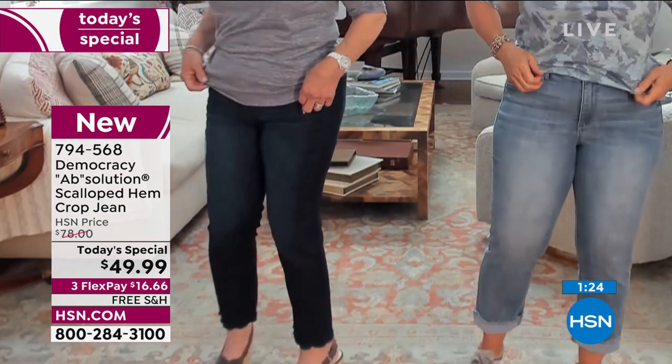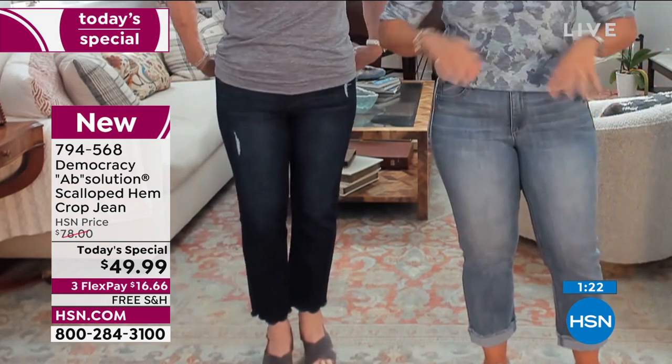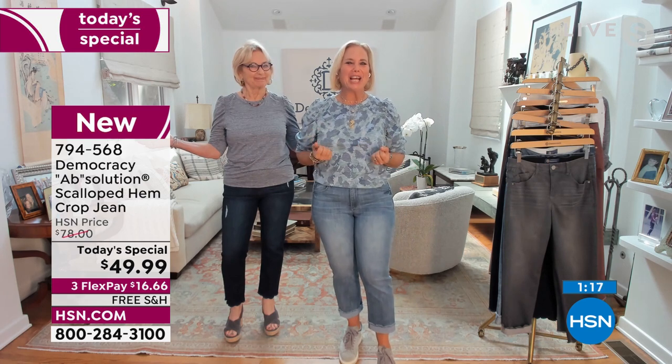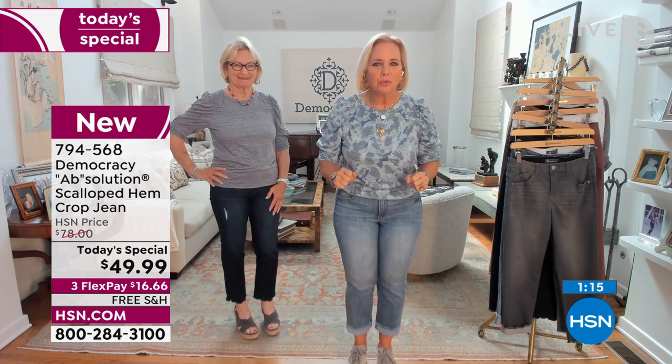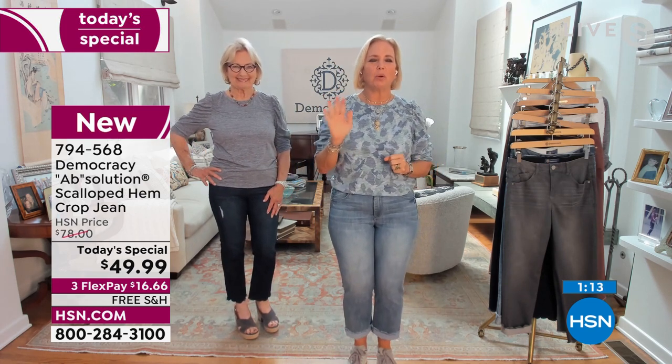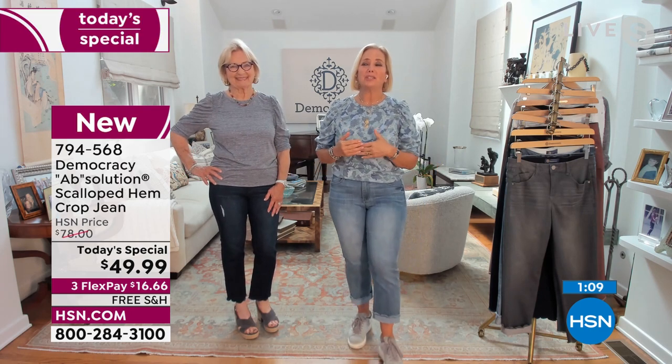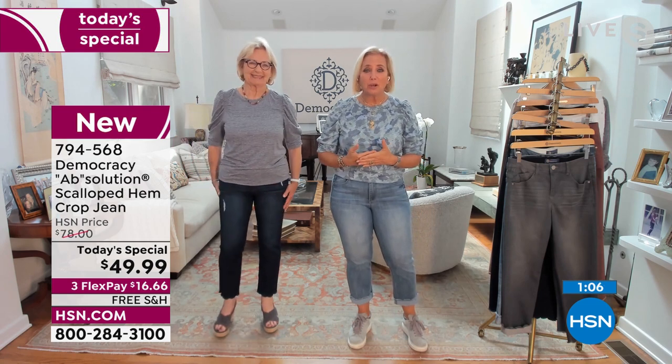You don't have to worry about it. You just pop this on and it just takes your shape and it embraces it and it enhances it. I like to say, park whatever you have into these jeans. We're going to give you a polish and a shine. We're going to send you off with a pep in your step. Yes. Because you're comfortable. You know that you look good.